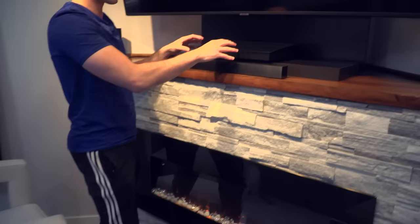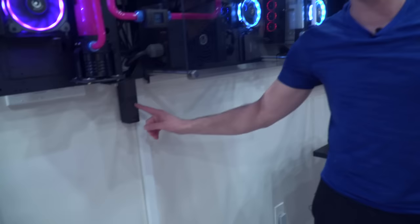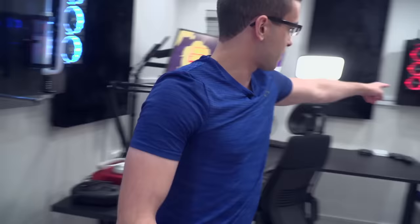We have a center speaker, a right channel, left channel. We have the subwoofer actually down there. The back surround, which my dad actually set up. Notice how there's no wires. He perfectly put all the wires in these little panels. And then there's the other channel for the speaker right over there.